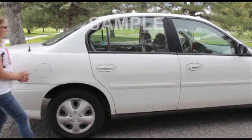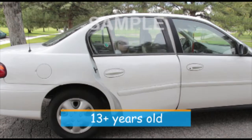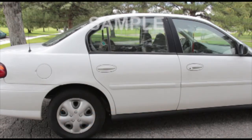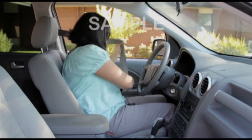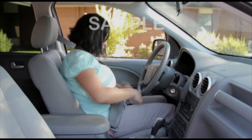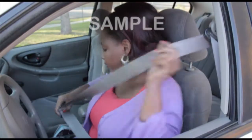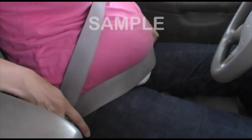Children also need to stay in the back seat until they are 13 years old. If they move to the front seat earlier than age 13, the airbag can injure their body. And adults, don't you forget to be a good example by buckling up too. Always secure the lap belt low and snug on your hips, and place the shoulder belt across the center of your collarbone. If you are pregnant, take special care to adjust the lap belt as low as possible, below your belly.